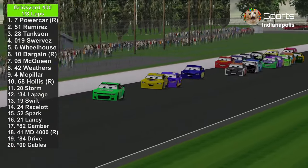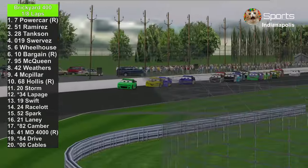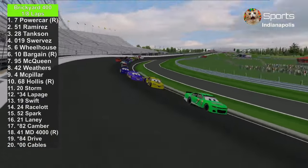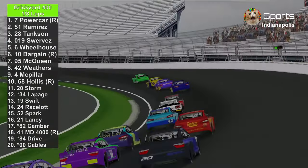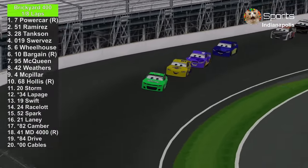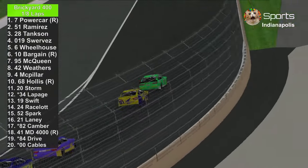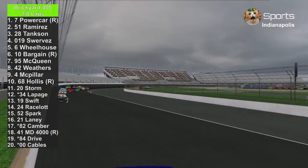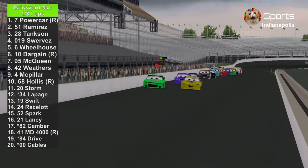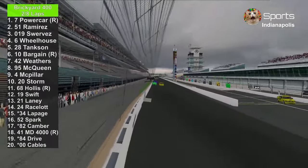Here they come out of turn 2 and into the back straightaway with that backstretch bump. Now into turn 3, Brandon Powercar already with a great start in the lead against Cruiser Miris. Last week he failed post-race inspection, and you gotta make sure you make some authentic checks on this car or authentic setups. Miris is already challenging the number 7 of Brandon Powercar into the front straightaway, and Brandon Powercar is going to lead lap 1.